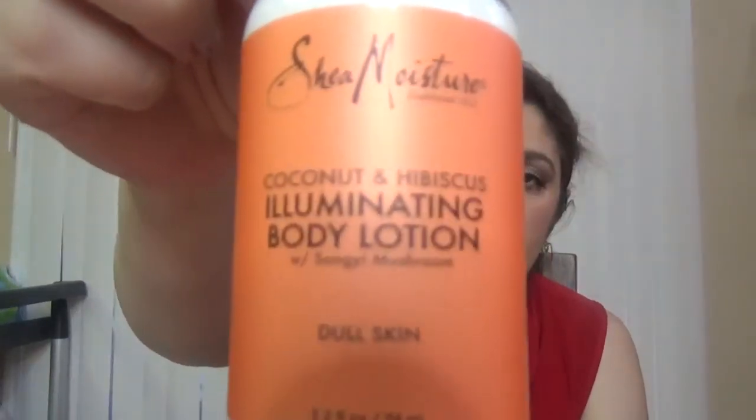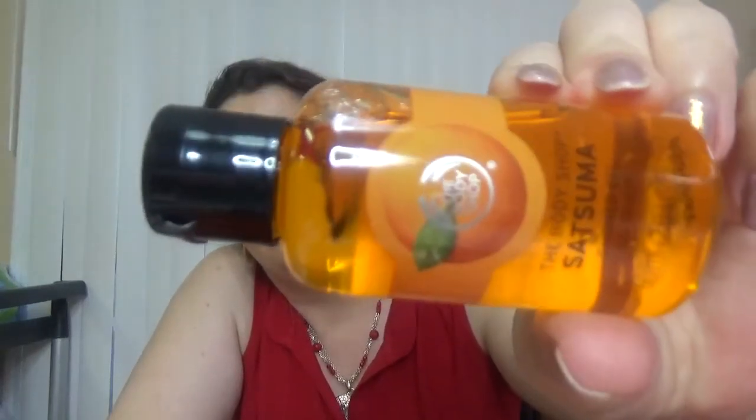Smells really sweet. I would like them to not come in this type of packaging because squeezing those it's so hard. But anyway, this one smells really nice. And the last one in here, it's a Body Shop product. Is the Body Shop Satsuma probably shower gel, which looks like this. Looks delicious. And this one smells really nice also. So that's all in this box.